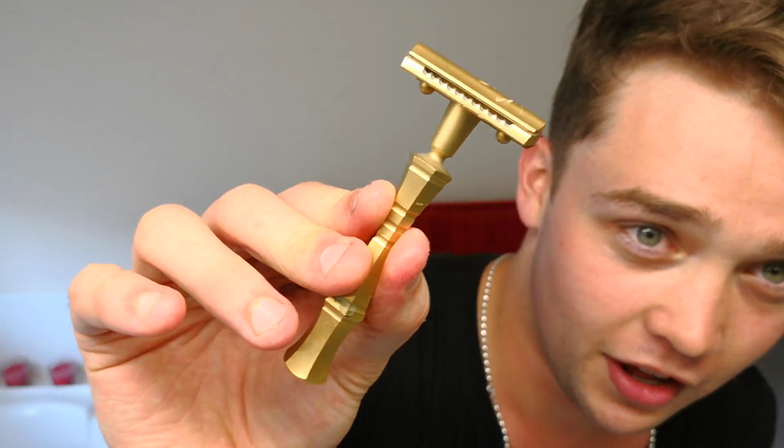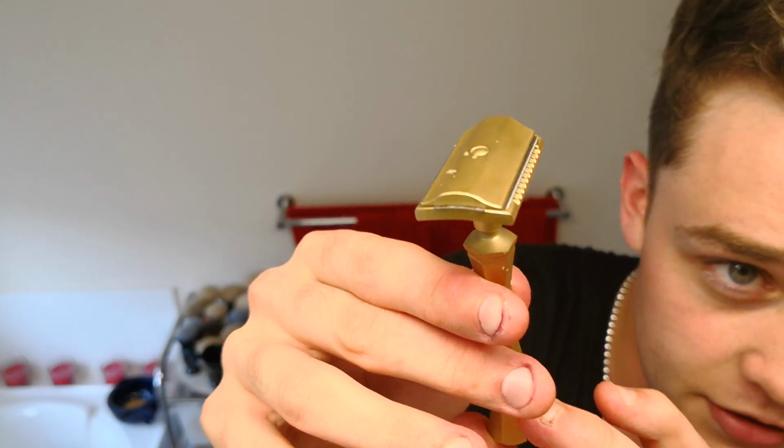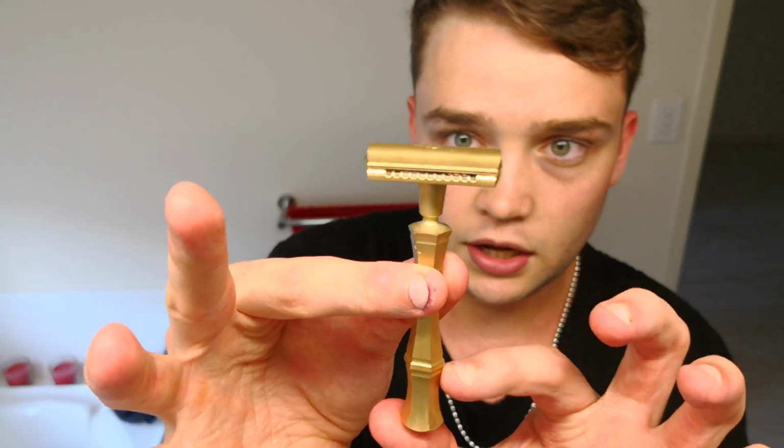Today we're finally going to be able to get this on camera. If you've never seen this, it is the Asylum razor, the Asylum Evolution. This is the XL, it's a bit taller, and it is nice and aggressive.